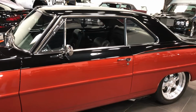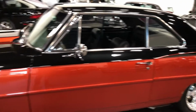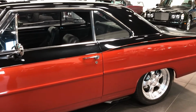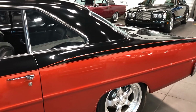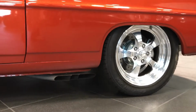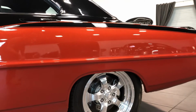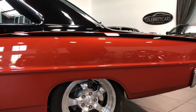I'm gonna break the ice now and tell you that there's two small nicks on the hood up here. That's it. They're super small. You wouldn't even know they were there unless I picked it out and pointed it out. This is a gorgeous ride. Side exhaust. Look at that. Beautiful wheels. Unbelievable orange sparkly paint. This is a really, really super nice build.